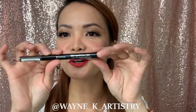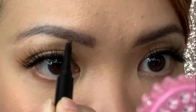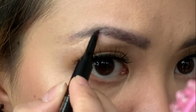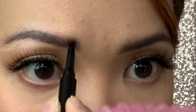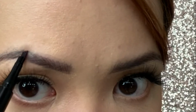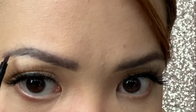So now I'm going to use the challenger, the one from the drugstore, Essence, the eyebrow pen. So I'm going to do the same thing. It's also pretty pigmented, to be honest, guys. I think this is a bit darker than the Benefit. So I'm just building up the intensity. Trying to make it even. So you can use the side of it to extend the tail.